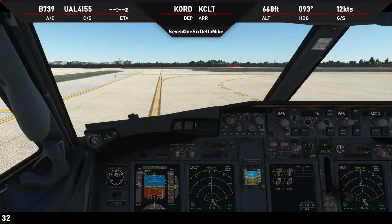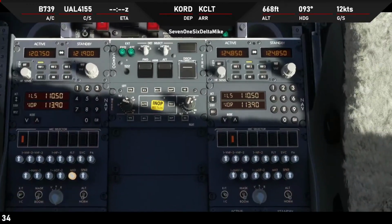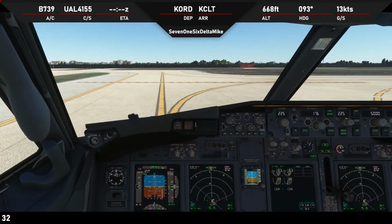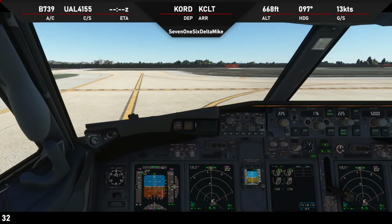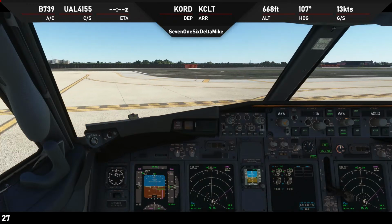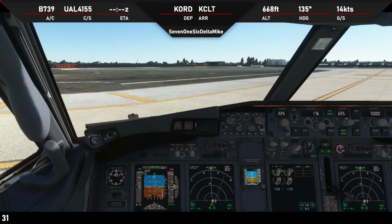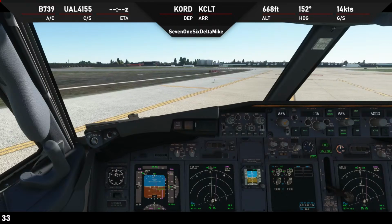All right, rolling into position here. Radio's 120.75, double checking one more time. And Chicago Tower is 120.75. So, let's pull her up here. We'll get her stopped and get ready for our departure here.